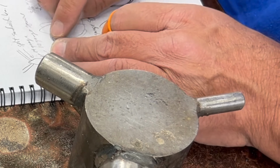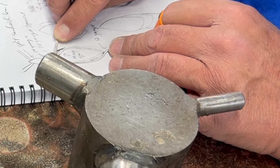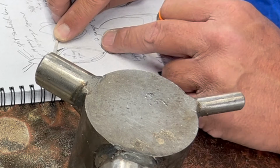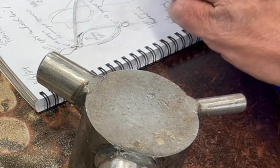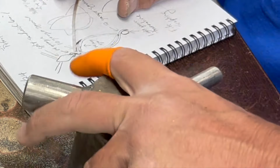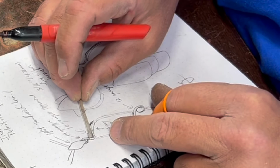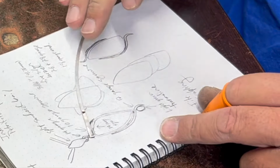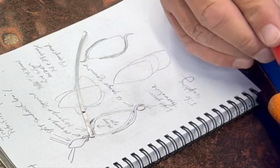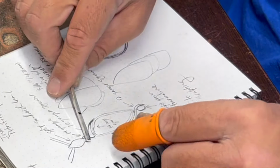So I think I'm going to cut it off about right there, clamp it into my miter vise jig, and then I'll file this down to a point. So let's see. Probably couldn't see what I just said. I'm going to cut this off about right here, file that down to a point while holding it in my miter vise jig, and then I will anneal it so it's a little bit softer, and we'll curve it a bit.